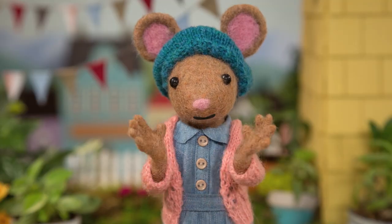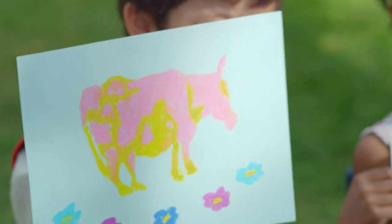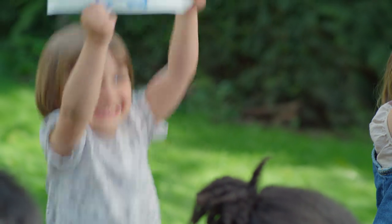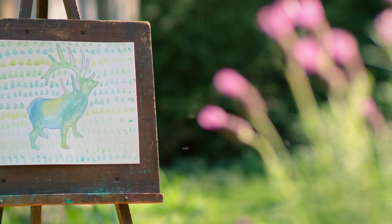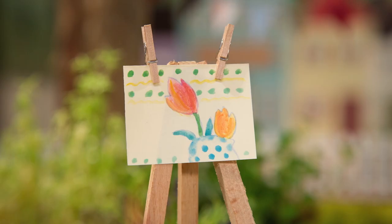Okay, Gumboot Kids, let's see what you've made. Cool. I traced tulips. I traced a moose. I love nature crafts! You're so crafty, Gumboot Kids. Check it out. I traced the shadows from the flowers on my desk.